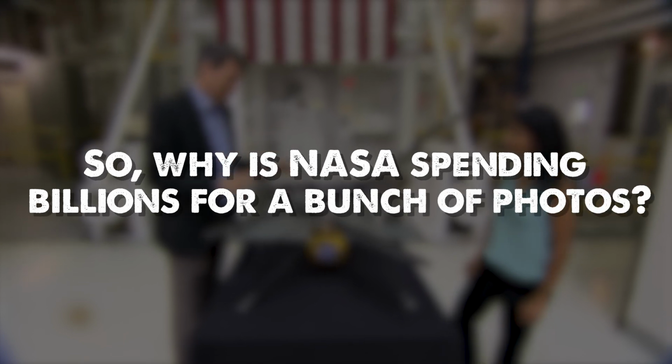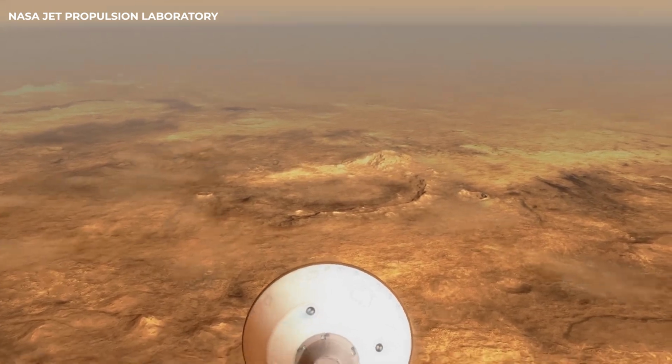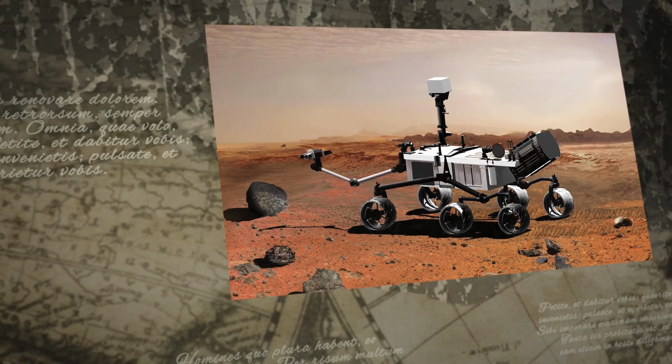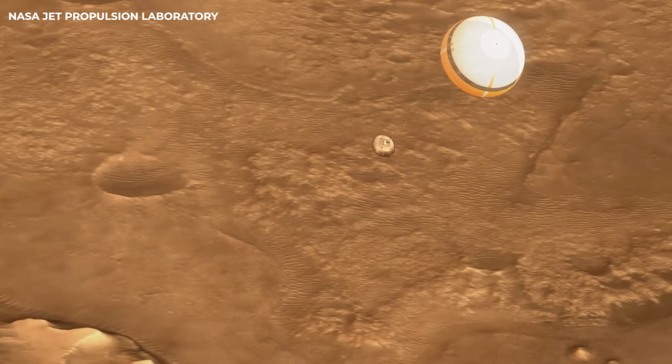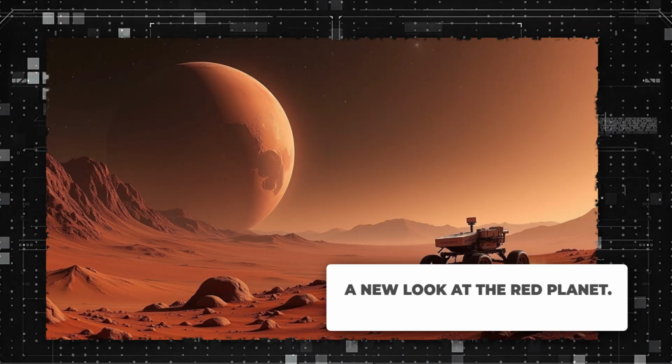So, why is NASA spending billions for a bunch of photos? Well, they're more than visuals. To fully understand the importance of these accomplishments, we need to look at the whole thing from the very beginning. Let's get started. A new look at the Red Planet.